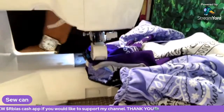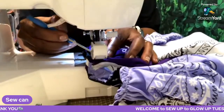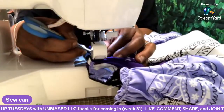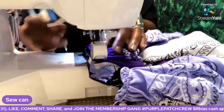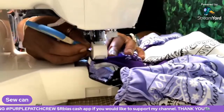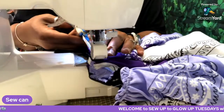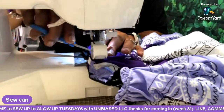Something is stuck. Hold on, y'all. This thing got stuck under my machine. Hold on. Oh, geez, Louise, it's always something. Okay, just give me a second, y'all. My material is stuck on top of the walking foot, so I got to cut it out and then re-thread the needle. So hold on. The horrors of sewing. This is always something.